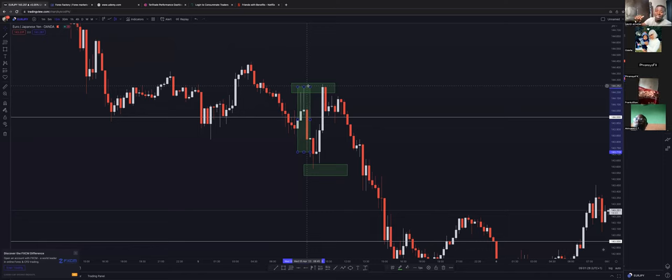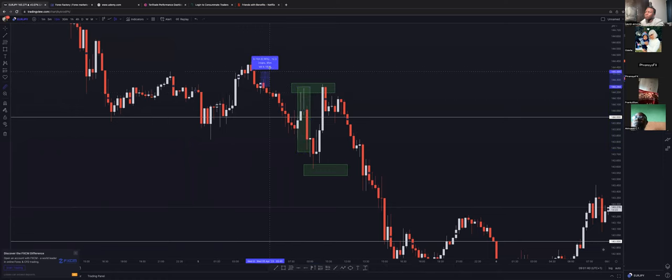So if you don't find any most recent high, then pick your SL as 10 to 20 pips above. 20 pips above is here. But if you find a recent high, keep your SL above the recent high, which is here. And that would be maybe 23 pips.